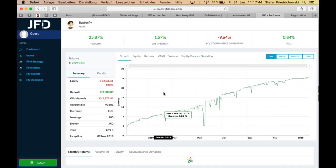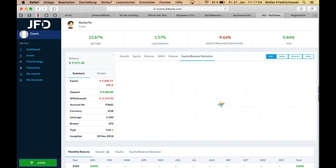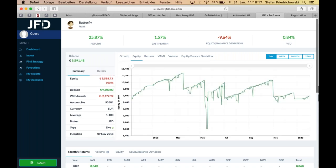And you can see that's the overall growth. It's quite steady. Equity balance deviation, the same amount as Angelius, close to 10%. And if you look at this versus time, if you do some average over since inception, it would be maybe 1%, maybe 2%. Of course, last May there was close to minus 10, but quite steady growth. So no big drawdowns and things like that.